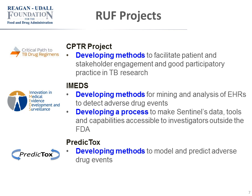And so for a little detail on some of our ongoing projects, the CPTR is the Critical Path to Tuberculosis Drug Regimens Initiative. In this project, Reagan-Udall is actually one of many partners. The work that we focus on in that initiative is really focused on developing methods to facilitate patient and stakeholder engagement and ensure good participatory practices in tuberculosis research.